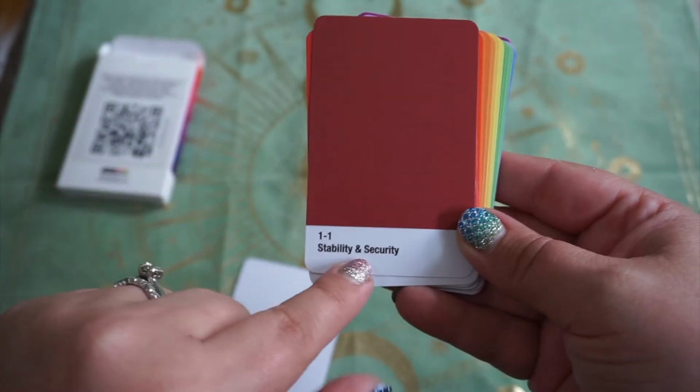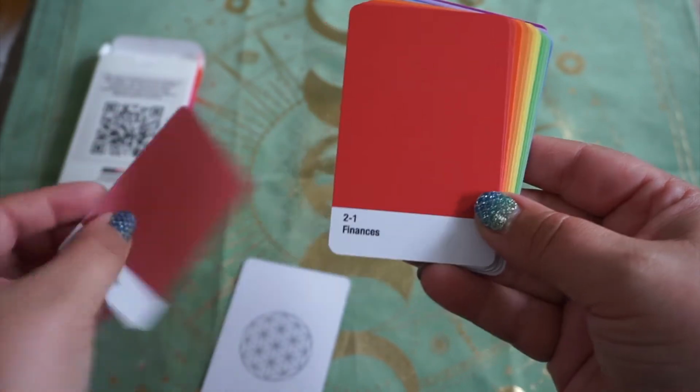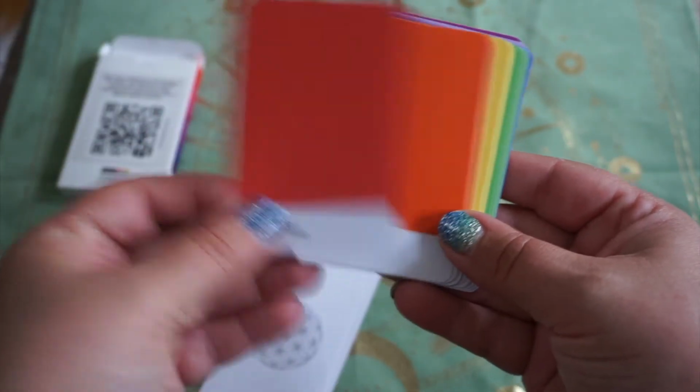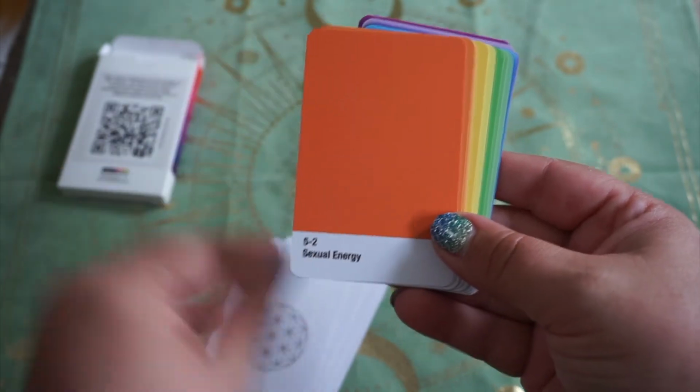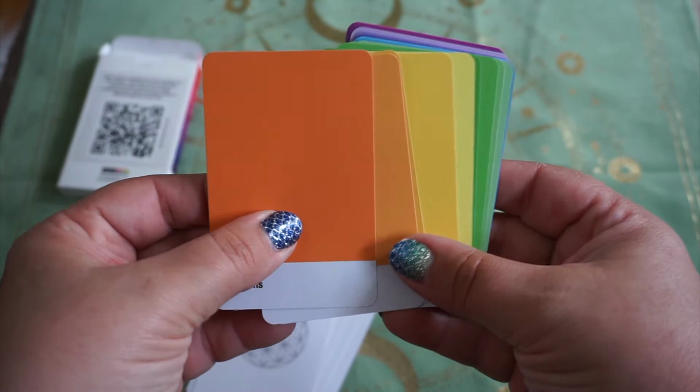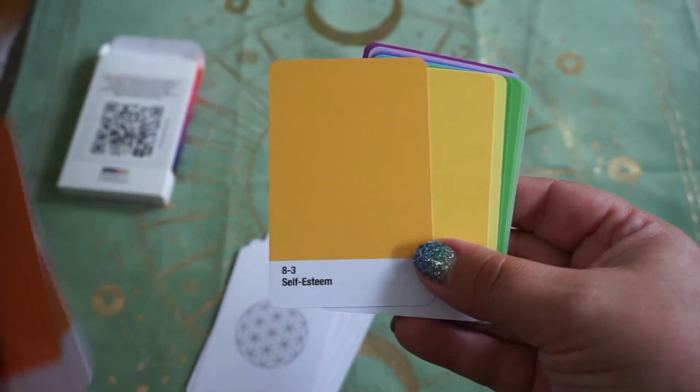But then you have stability and security. And then you have finances, physical body, creativity. So there's sexual energy. There's this really nice range of keywords. You have this beautiful range of colors.